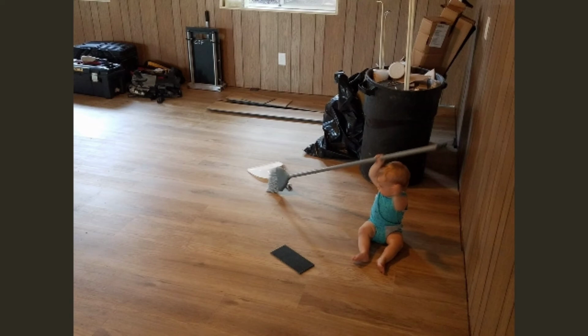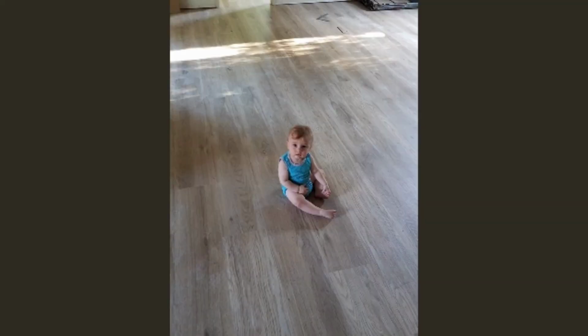Speaking of perfection, Lucas is always making things excellent by sweeping up the job site. Thanks to my buddy Carlos Smith and them, the flooring guys. Lucas definitely approved of the great floor.